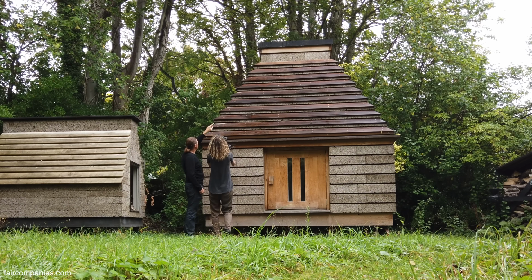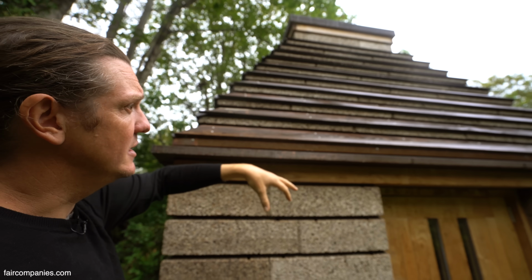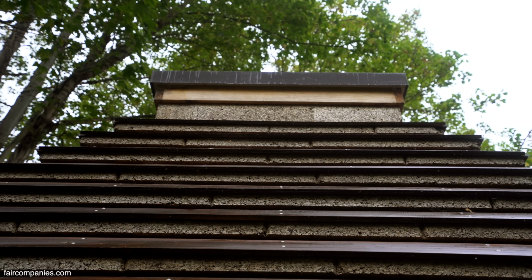When you get to the top, you can see there's a timber ring beam there that supports a roof light, which lets light in and also helps to weigh down the top of the pyramid so that there's no chance of it getting blown away on a windy day.